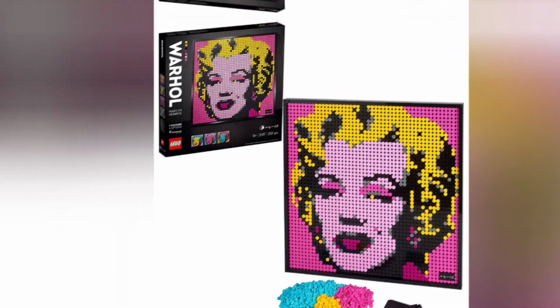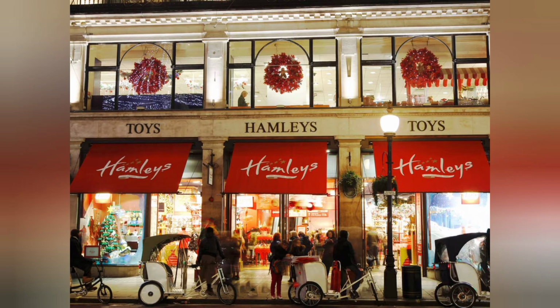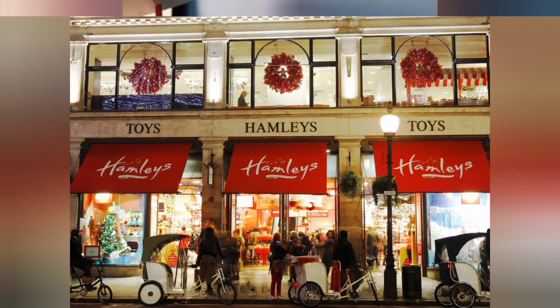As I'm in the UK, I checked with other retailers like Argos, John Lewis, Hamleys, all the rest. None of them had this at a discount, so I've added it to my basket and I've purchased it.